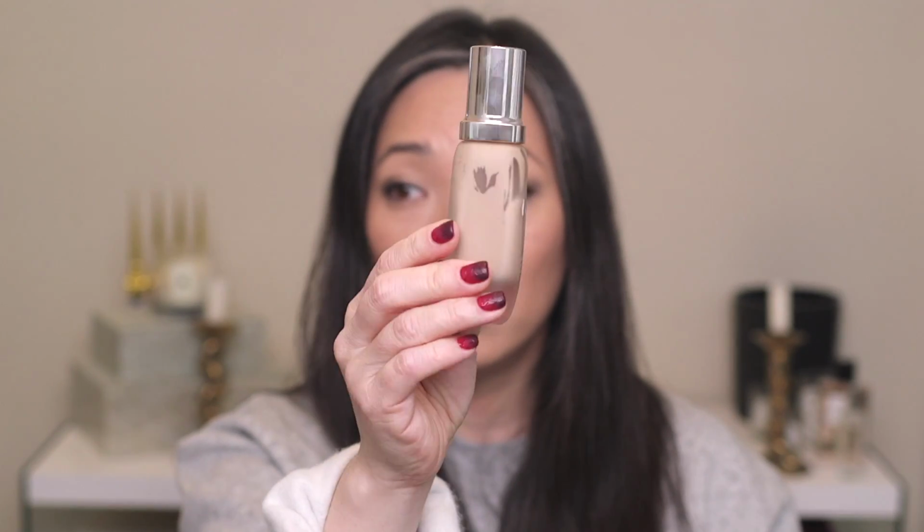I use the color number 22 most of the time. If I'm feeling really pale, I'll use number 12 Natural. But this is number 22 Neutral. It's almost gone. I have not been using this lately, only because I've been playing with so many other foundations like the Surratt Dewdrop Foundation, which you guys know I love, the new Sisley Phyto 10 foundation, which I love. But this one is good.